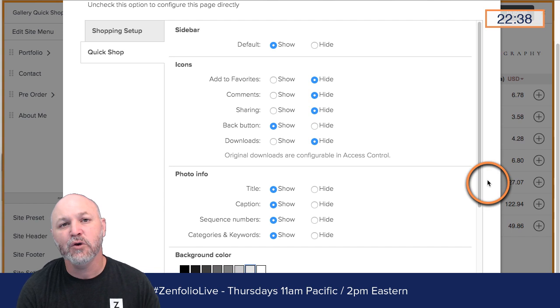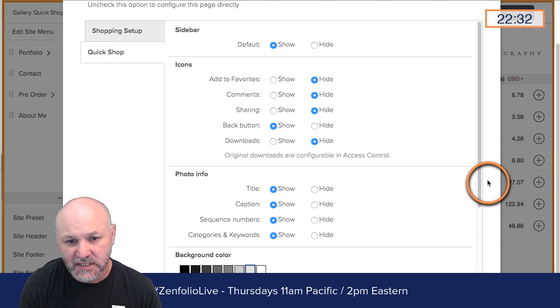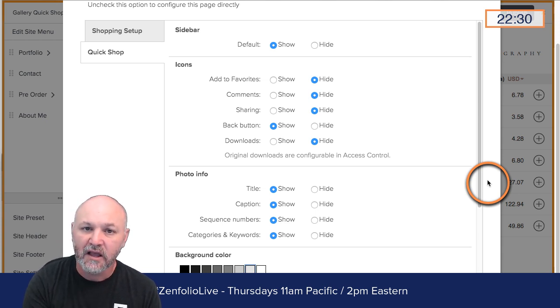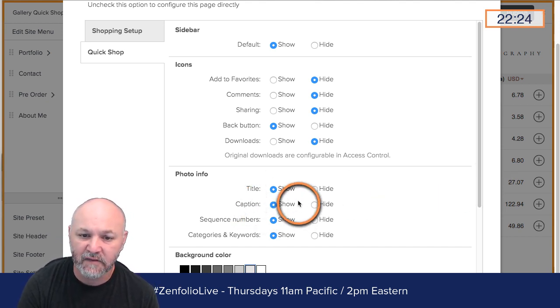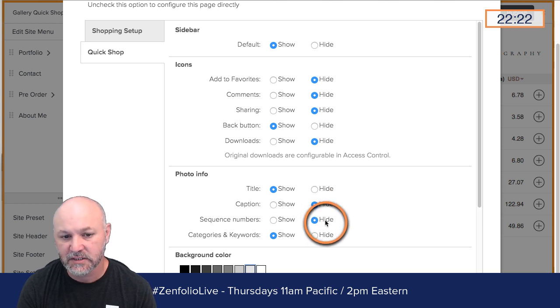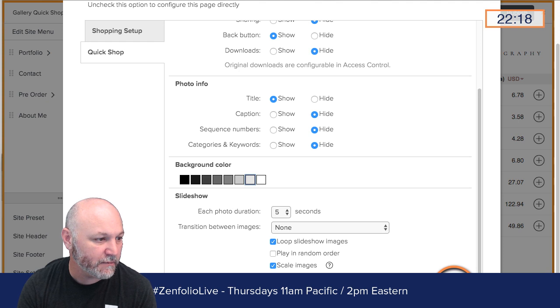If you are using the file name as your image title, you might want to let your title show just in case your clients call you. They can actually reference your file name as the photo title, which is kind of helpful. I'm going to hide the caption, hide the sequence, hide the categories and keywords. And then after that, I'm going to hit apply.